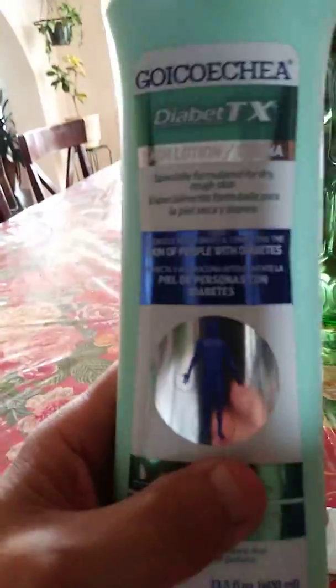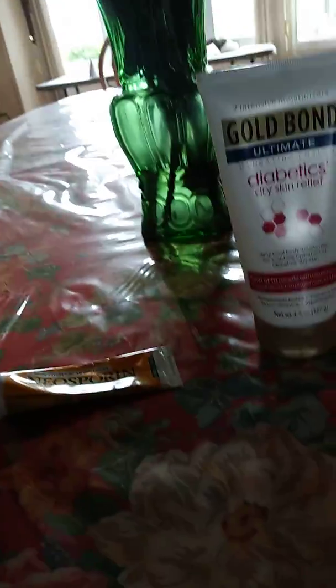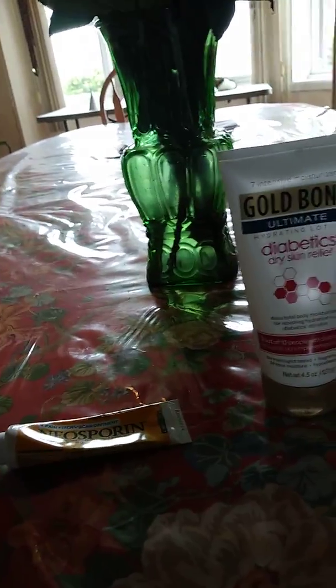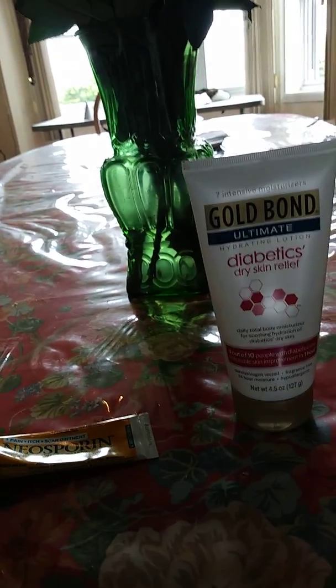All this costs about $10, $12 at Walgreens, both of these things. This doesn't cost much either. For $25, $30, you get the whole lot. And always have a storage of hydrogen peroxide. You're going to need that in case you catch any kind of infection, and cotton and stuff like that. And always have a band-aid too, you never know.